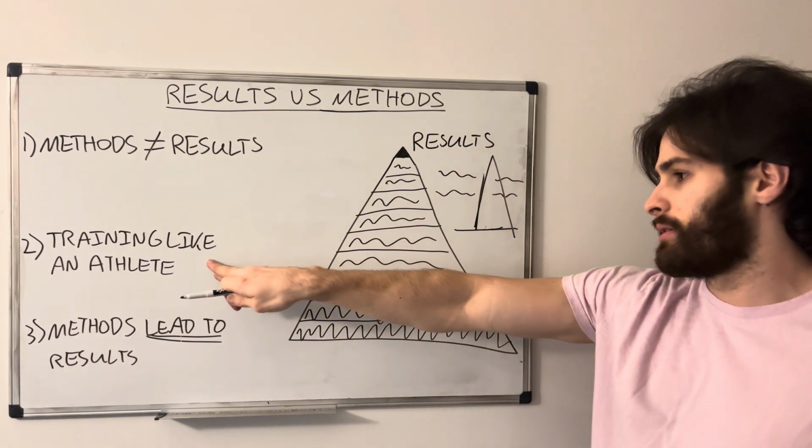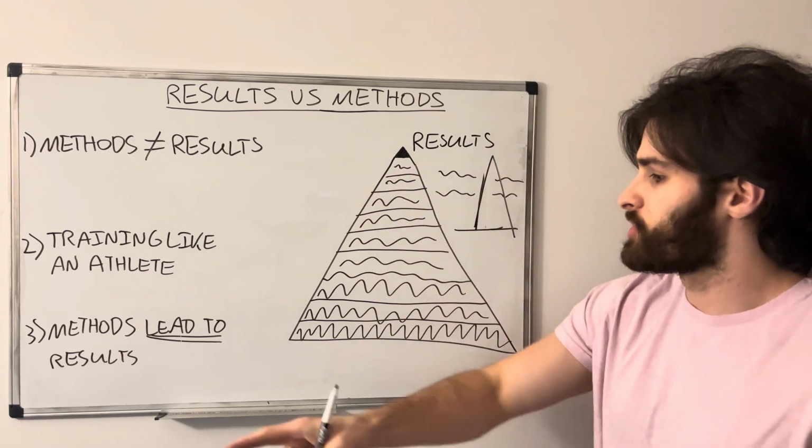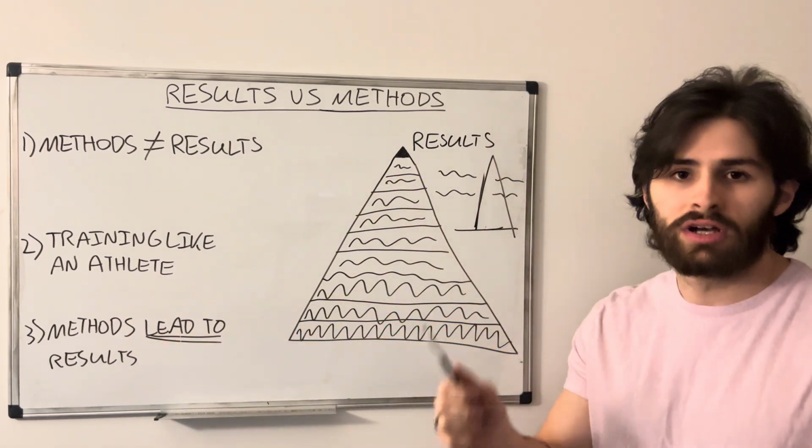Think like an athlete. Not so much training like an athlete, but think like an athlete, which will then influence the direction of how your methods will lead you to the result that you want.